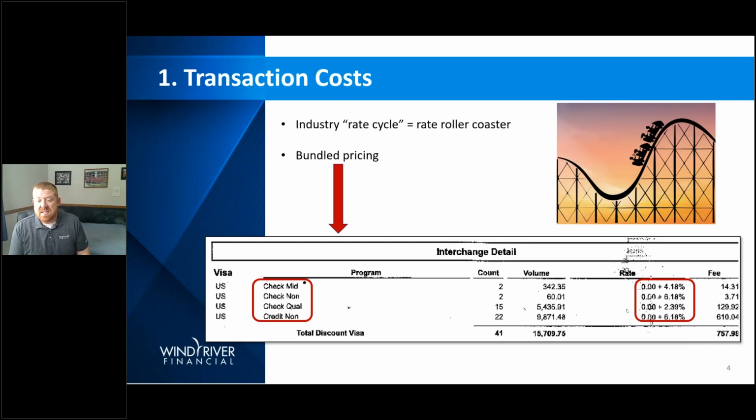You can see on this statement where two-thirds of the volume is falling in that highest non-qualified bucket. And that is very typical in these programs. A lot of times your quote-unquote rates will stay the same, but the processor will move something from qualified to mid-qualified to non-qualified. A lot of times when we look at statements with a bundled or tiered structure like this, most of that volume is in those higher tiers.